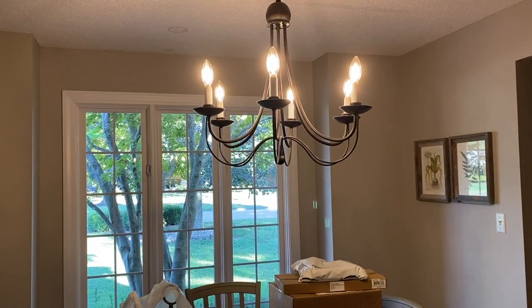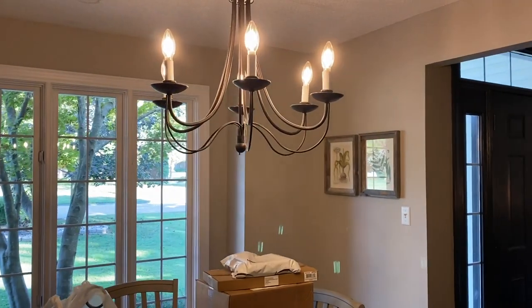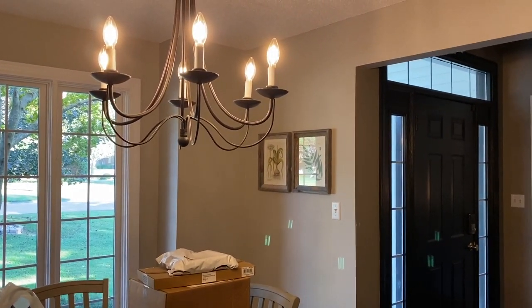Better already. Yay. Such a better color. They're not blue in my room. My dining room doesn't look like I'm under a fluorescent light.